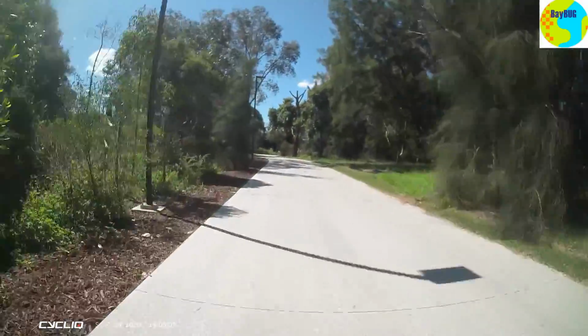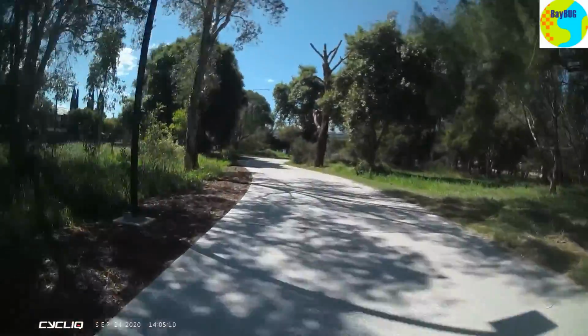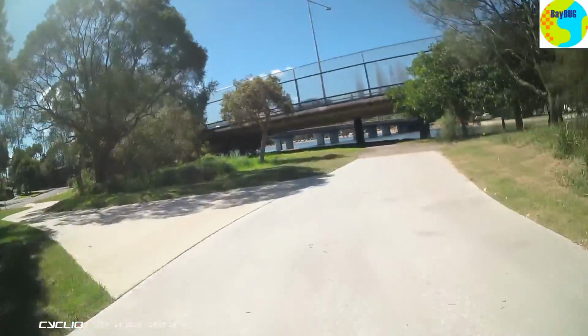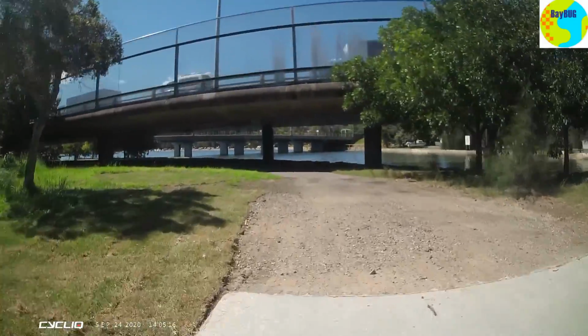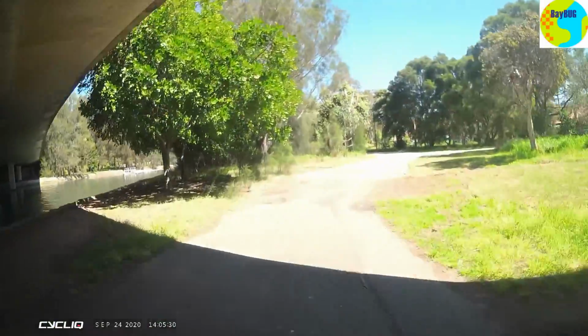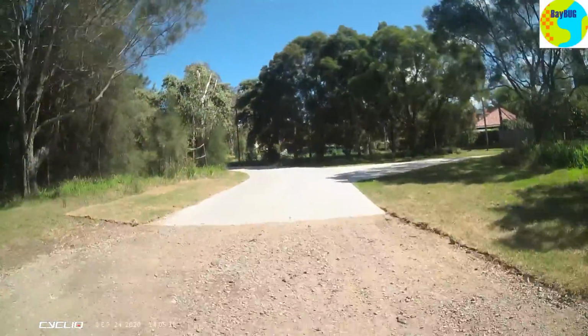All good. Nice. It's not very long. It's 150 metres maybe, and it peters out right at the City West link here. This could be because this property under here belongs to the RMS and the council isn't allowed to touch it. Who knows? But anyway, that's where it ends.